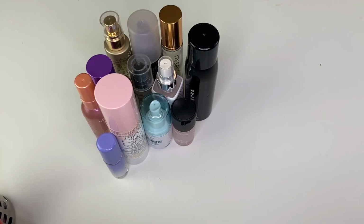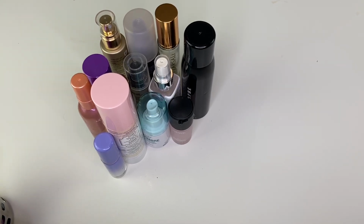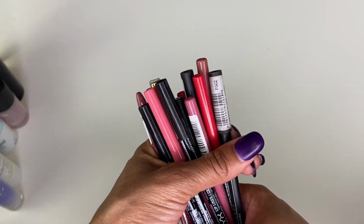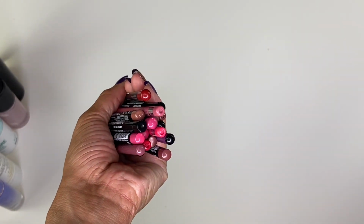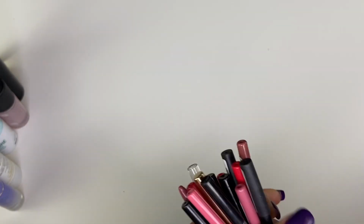But yes, setting sprays, in terms of a recap, we didn't really declutter too much. I only decluttered 3, but I don't see myself purchasing too many setting sprays in the future, so I'm okay with this one. For lip liners, this is what we are decluttering, and I'm so happy with this because like I said, I didn't reach for any of these this year, so they needed to go.